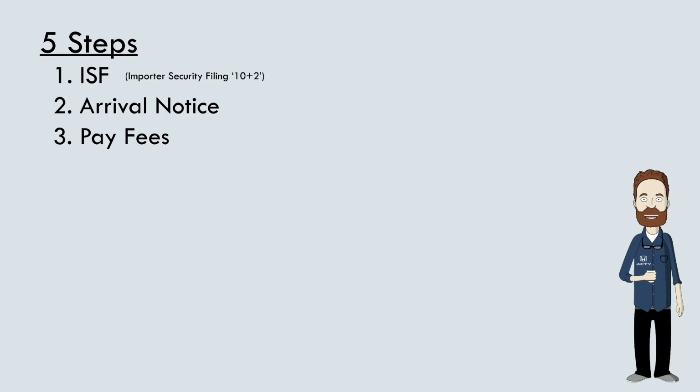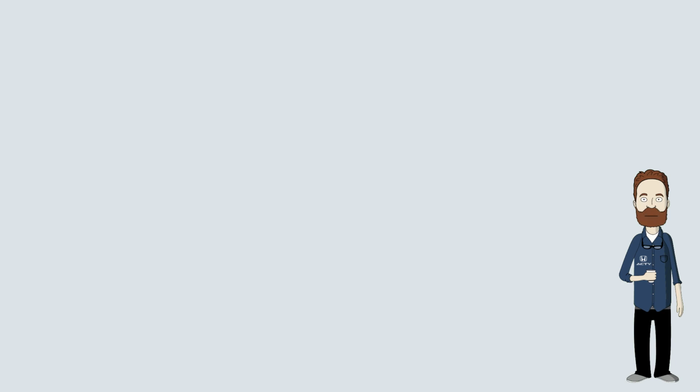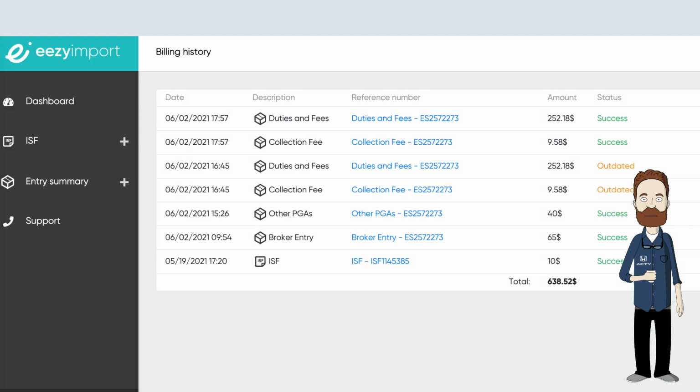And again, once you receive that arrival notice, you can then file your entry summary. And when you file your entry summary, you will have to pay import taxes, and there will be a couple fees, and I will show you those fees for all of these things on the screen now.